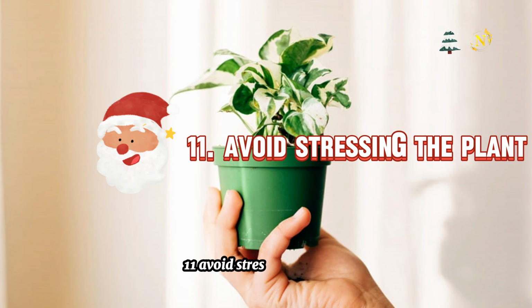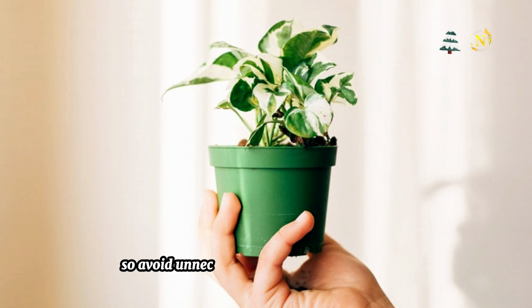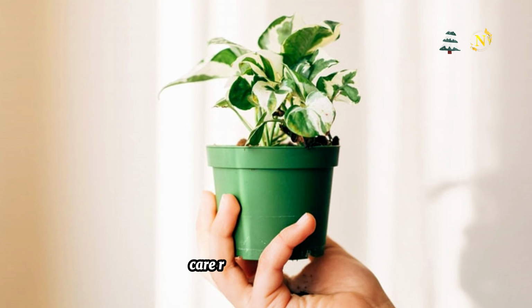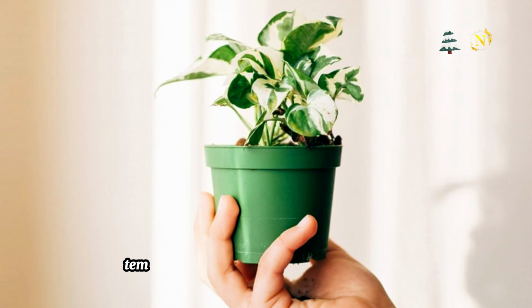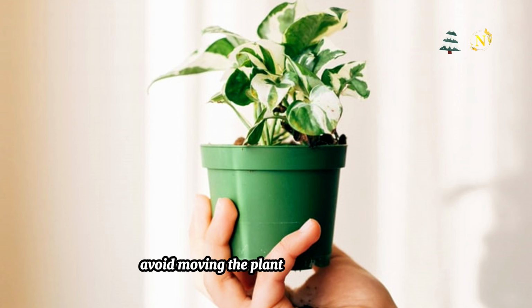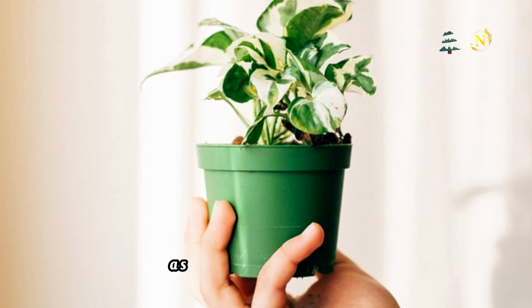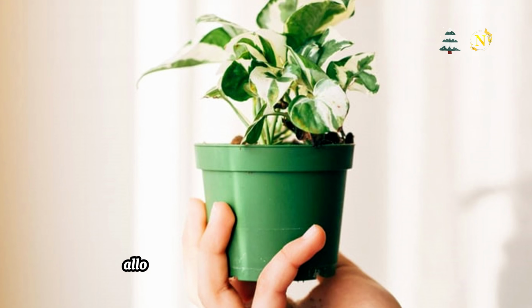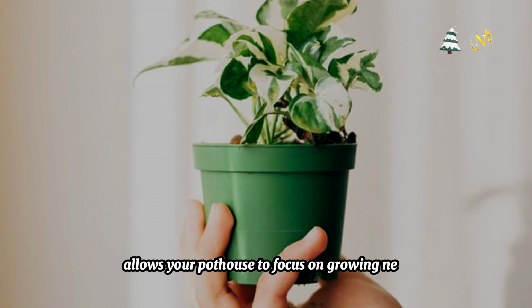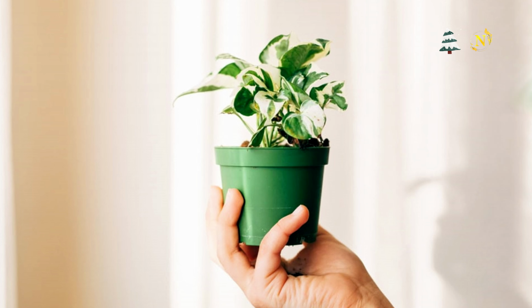11. Avoid stressing the plant. Stress slows plant growth, so avoid unnecessary changes to your pothos care routine. Keep the light, temperature, and watering schedule consistent. Avoid moving the plant around too much or exposing it to sudden environmental shifts. A stable, stress-free environment allows your pothos to focus on growing new, healthy leaves instead of recovering from environmental disruptions.